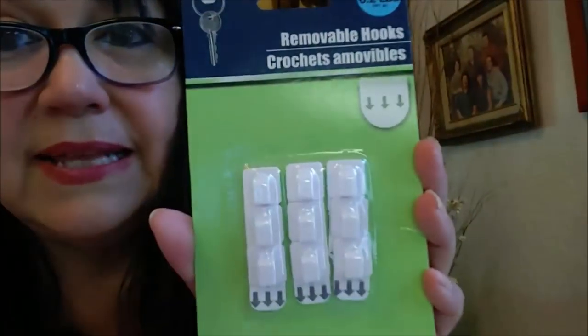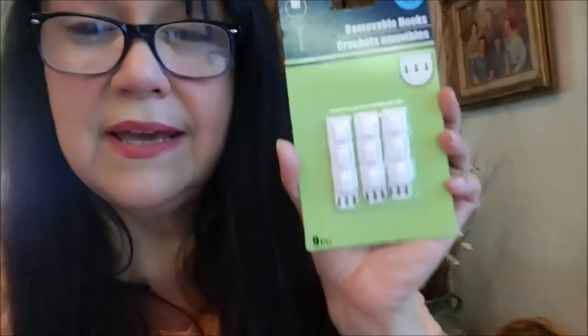I picked these up, these small little removable hooks, because I got some little small pictures. I will show you later.